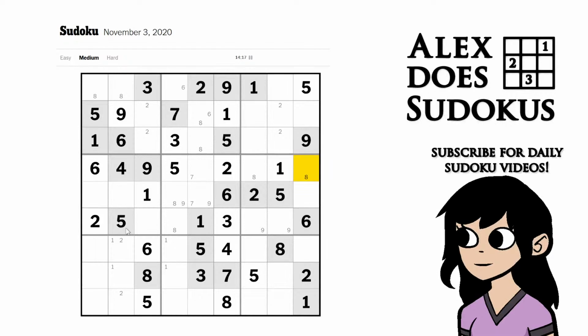Although, if you actually study this cage, you find that this 8 forces a pointed pair of 8s there anyway, so that unlocks the 8 over here. So that's another way of deducing that the 8s are in here. So just different methods, basically.